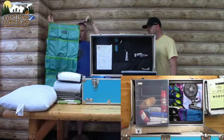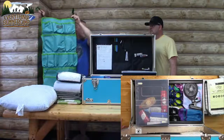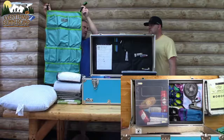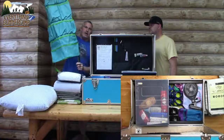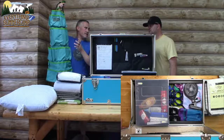Okay, so then the other item, we kind of skipped over this one for a second. This is our bunk organizer. This isn't found on a ton of camp packing lists, but it's really an incredible value and just a valuable item. There's a couple Velcro straps at the top, a couple at the bottom. It can be attached to the bunk at camp. It has 16 different pockets.